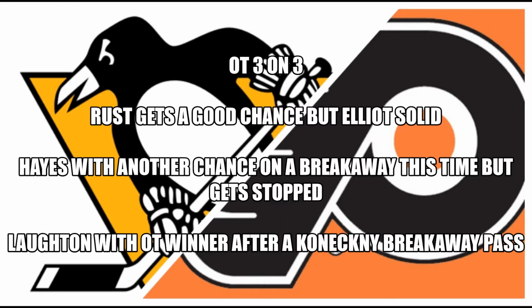Now, unlike the actual playoffs, for these exhibition games, it's just going to be regular 3-on-3 OT. So here we go. We're in OT. Russ gets a good chance. Nice save by Elliott, and then Russ misses the net. He just throws it wide. Then Hayes gets another chance. He gets a breakaway, actually, this time.